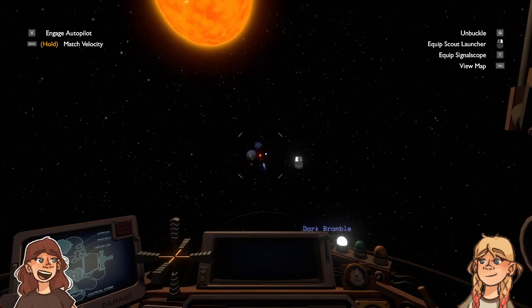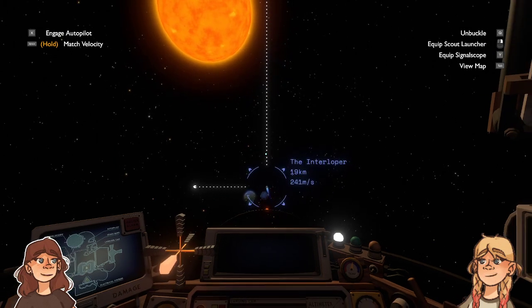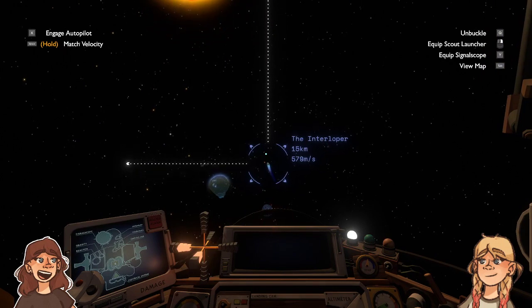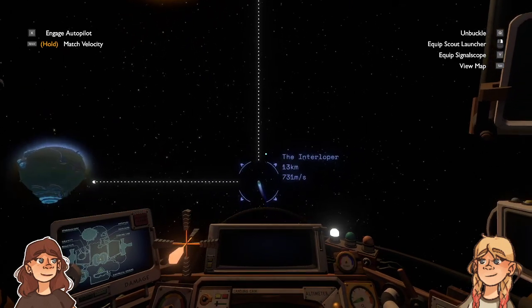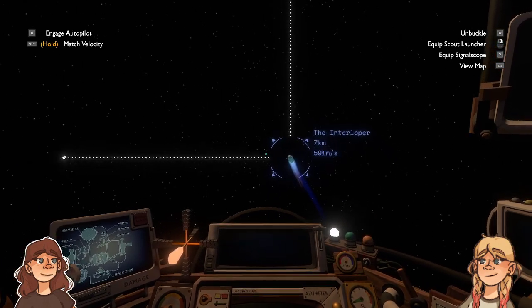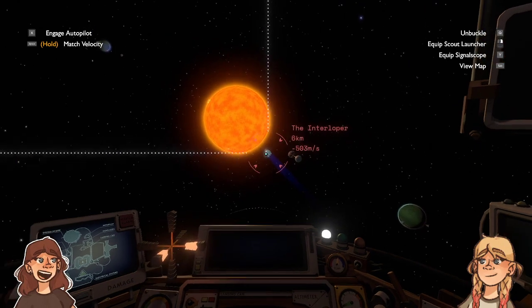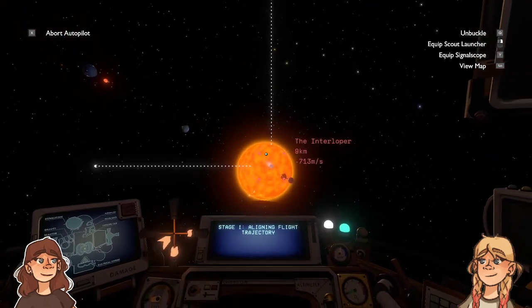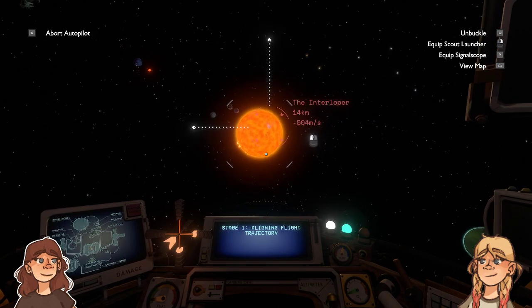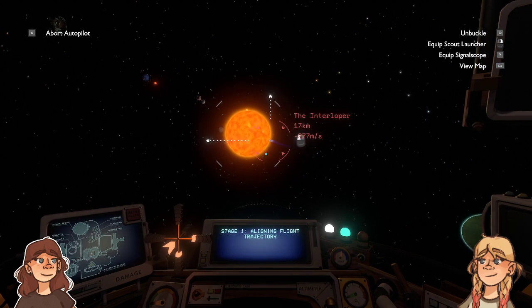Also, what is this little guy? What is that? The interloper. What is that? Do we know what that is? I don't know. I keep seeing it. I want to just get a little closer to it to see. Yes, hello, what are you? Going so fast. What the heck? Is it just gonna go straight into the sun? Surely not.